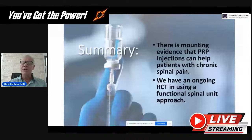So in summary, there's mounting evidence that PRP injections can help patients with chronic spinal pain. We have an ongoing randomized controlled trial using that functional spinal unit approach. That trial is free of charge, meaning that you won't get charged for the care itself. And you'll be randomized either into a treatment group or into a placebo or sham group. If you happen to get in the sham group, we will tell you at the crossover point, and then you can get the real care, again, free of charge.